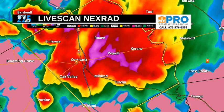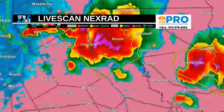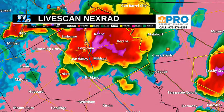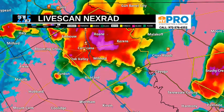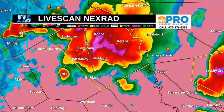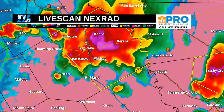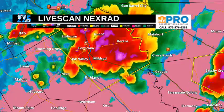We're at 2.5. And that was the max report we saw. Right now, this one looks to be merging with another storm that is near Italy. So this one's kind of absorbing the storms to the west. So it might be going through a weakening stage right now, especially because it's absorbing another small storm that developed near Purdon and to the northeast of Curvin.